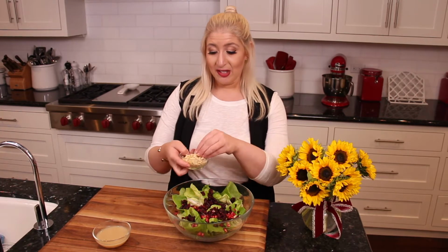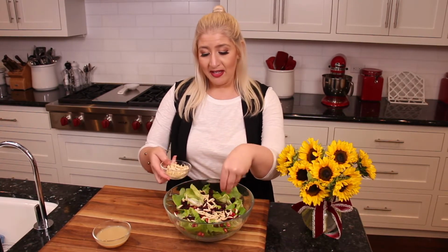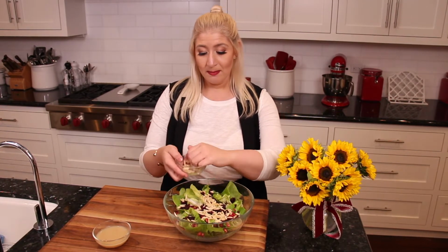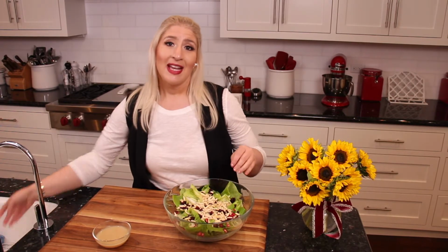And then I'm going to add the little slivered almonds. You could do whole almonds. You could do a different kind of nut if you want. And again, I'll leave some of the measurements below. We don't really measure. Let me just put it in. We just kind of eyeball it and make enough for everyone.